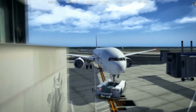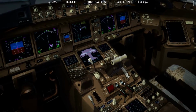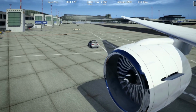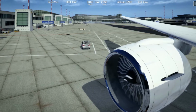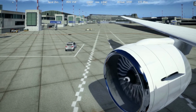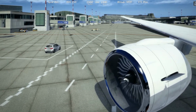We'll start engines in a bit. Engine 2. And the right engine bleeds go on. Fuel flow. It's a bit hard on the frame rate there. I think I checked my FPS. Yeah, 19 FPS.